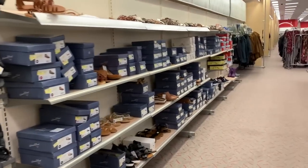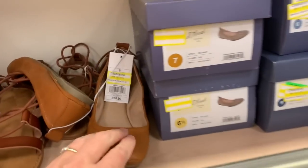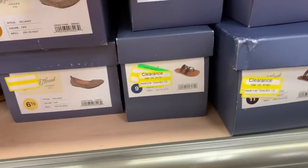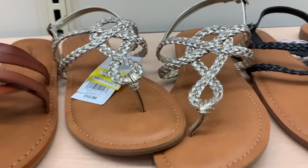$3.88. If you guys are addicted to shoes, or if you just love to buy ahead, you guys should come in here. There are so, so many cute deals. $8.48 for these, $4.78 for these. This store has so many shoes. $7.98 for these, $4.78 for these.